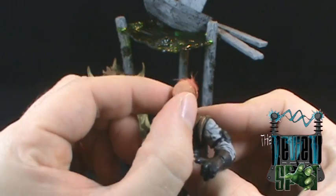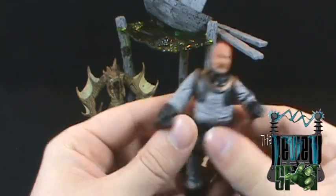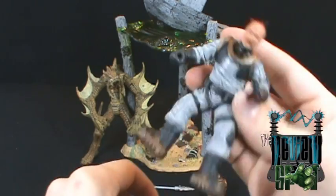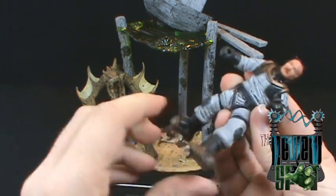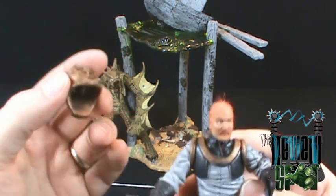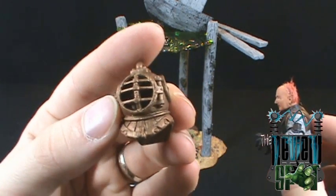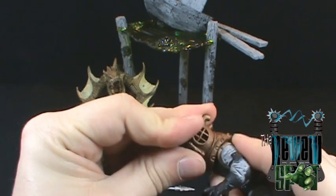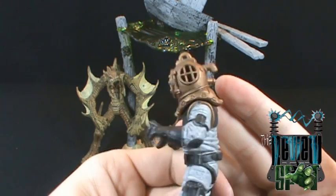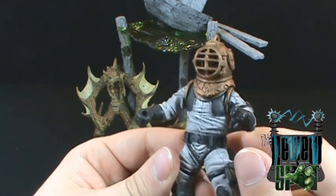He is pretty posable. You can rotate the head, you can rotate the arms. This arm can rotate as well. You can rotate the legs, like that. You can have him kind of sitting, you know, eating his lunch under the sea. Under the sea, under the sea. If you don't like the look of his hair, I don't blame you. He also does come with a scuba diver's helmet. You just snap it over in place, and now you don't have to look at it. It's not so bad. I really like the old school look of these helmets. Very, very cool.